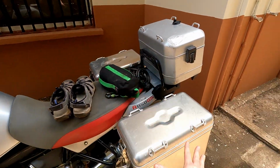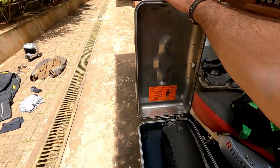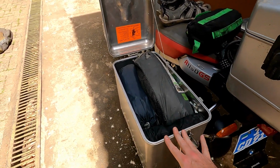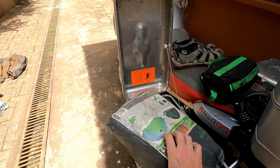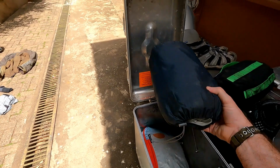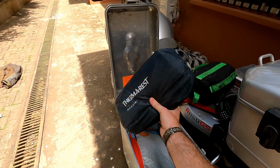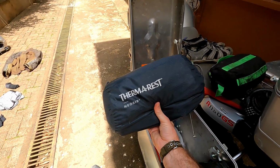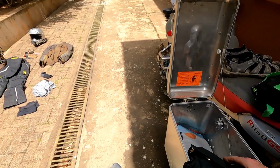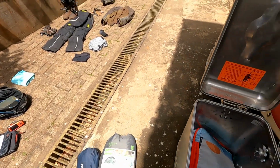All right, let's go ahead and start with this first hard case. As you can see, it's pretty packed in here, but the first thing is my 2-man tent. Kelty 2-man tent, very easy, I recommend it. I bought the best Thermarest sleeping pad that I could find. I think it was $200 or $300. I highly recommend that. This is my personal hygiene kit, nice and handy, has everything I need to clean up.